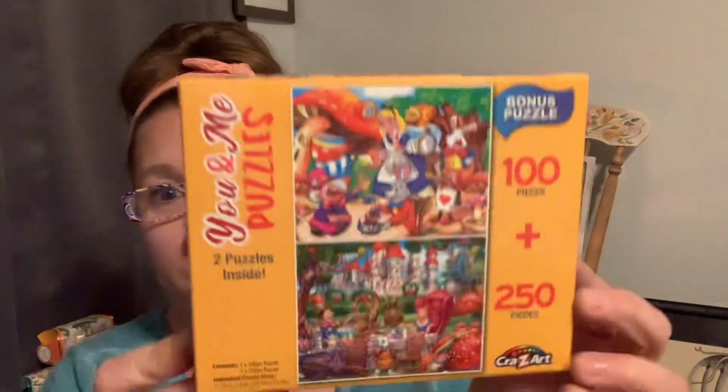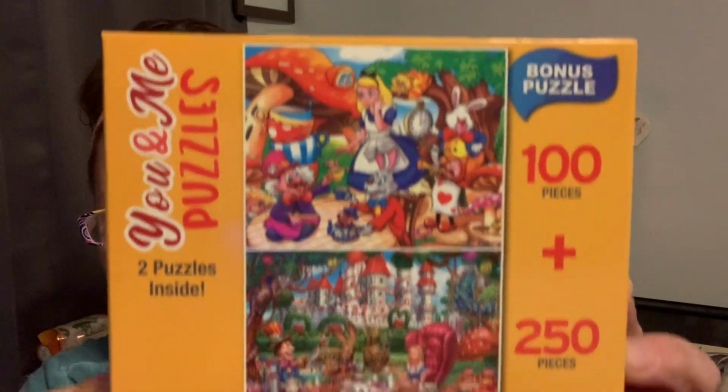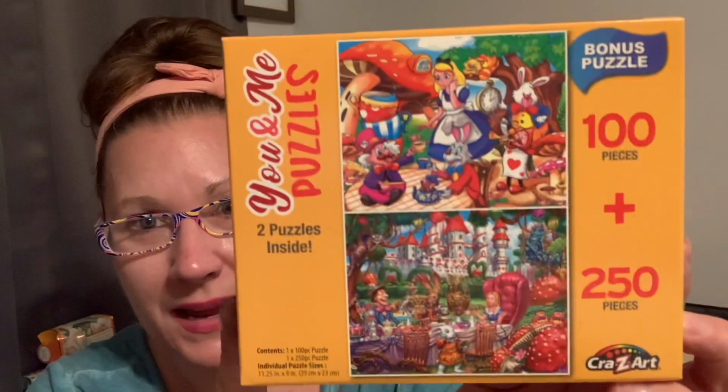I have two more puzzles I'll show you. And these are kind of cool because they're the bonus ones. This is a bonus puzzle. So the top one is 100 pieces and then the bottom one is 250 pieces. And they're both Alice in Wonderland themed. So those are going to be really neat. And there's two puzzles in there for $1, which I think is amazing.